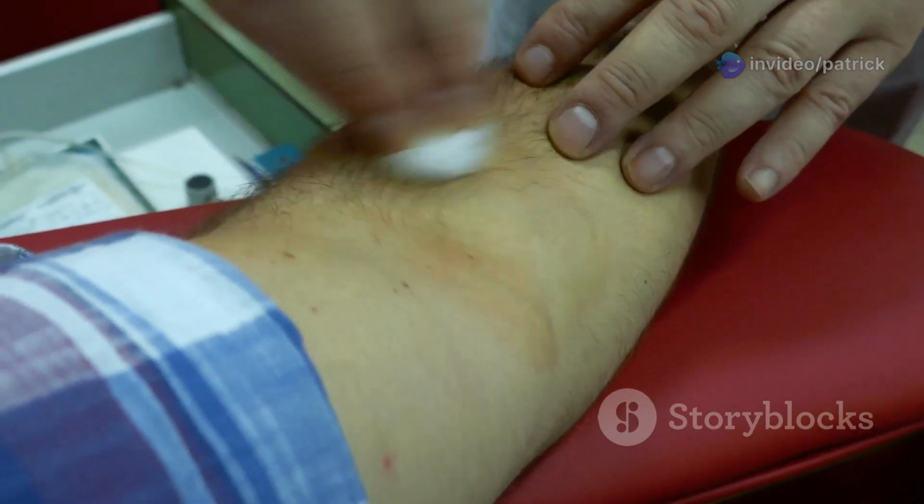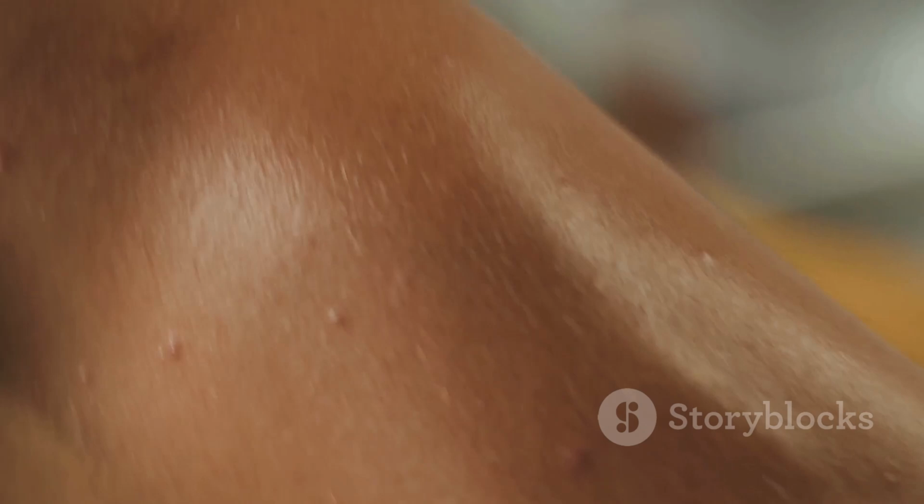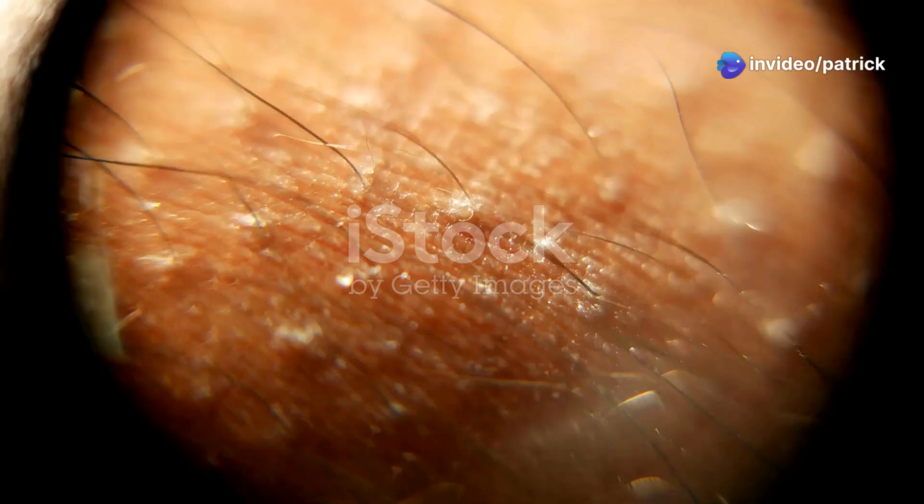So, next time you get goosebumps, remember that it's not just a random occurrence. Take a moment to think about the amazing processes happening beneath your skin. It's a reminder of the wonders of the human body.